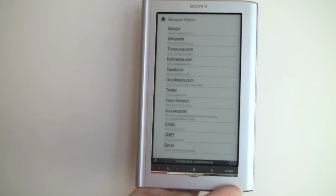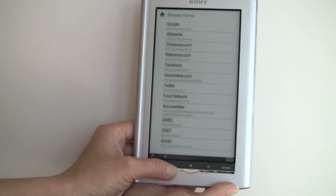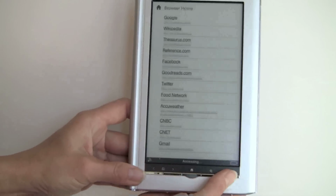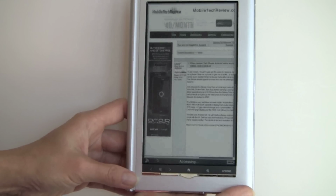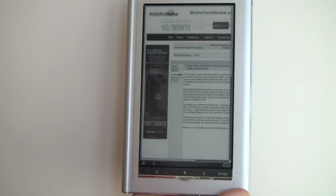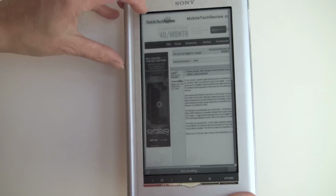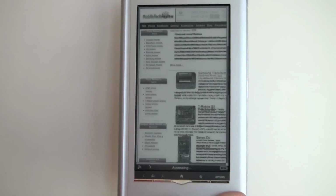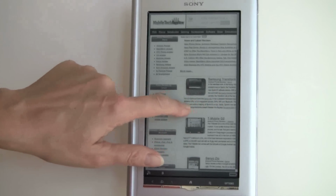So here we go. First view is built-in bookmarks. And if you have multiple bookmarks, you can use the page turn to see. Or we can enter a URL or go to our history. And that's our own website, loading very quickly. Again, since this is a touch screen, you can just touch on the web page like you would with a smartphone to go there. That's really impressively fast. It is e-ink, it's black and white.